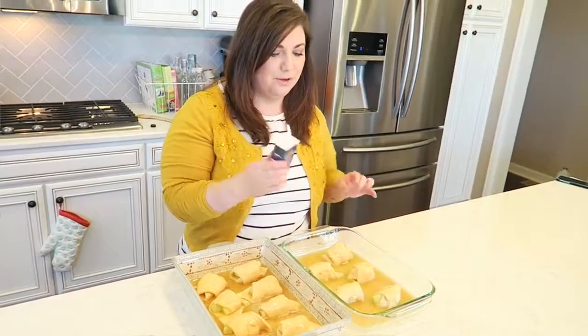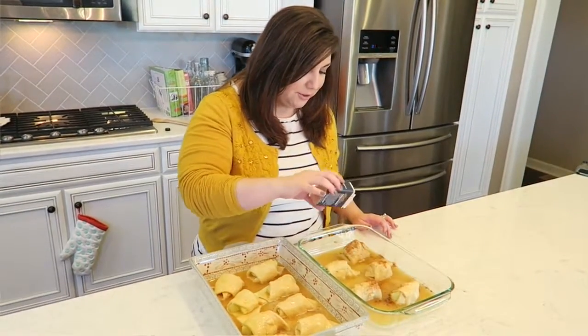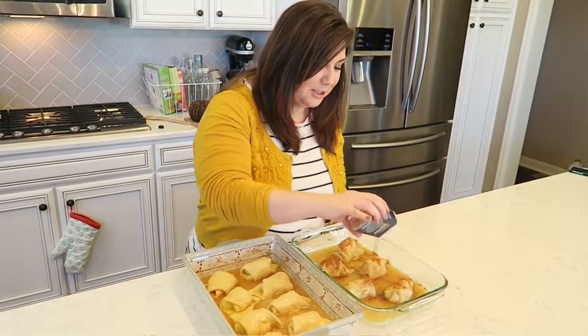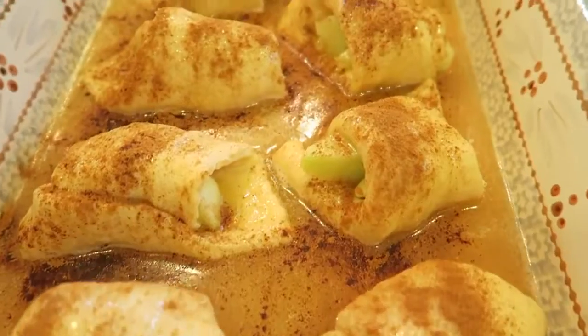So now that we poured all of that yummy goodness over the top of these, you're gonna come in with your cinnamon and you're just gonna sprinkle it on top however much you want. My husband likes a lot of cinnamon, so that's what I do. So now we're gonna bake these for 30 to 40 minutes.